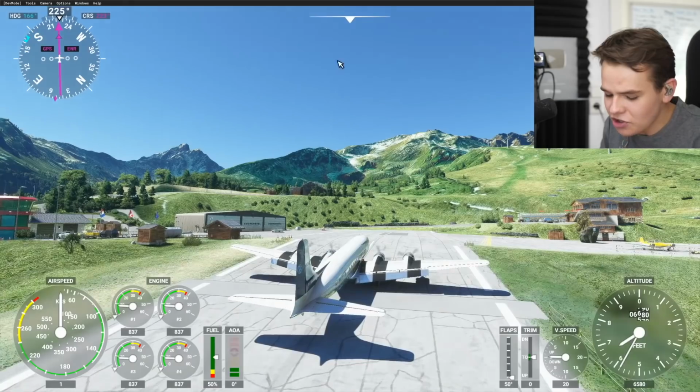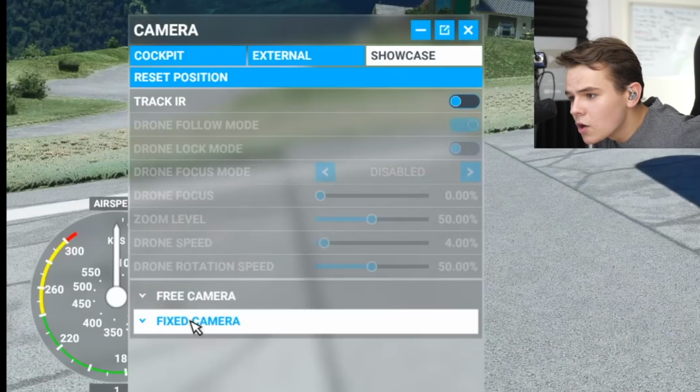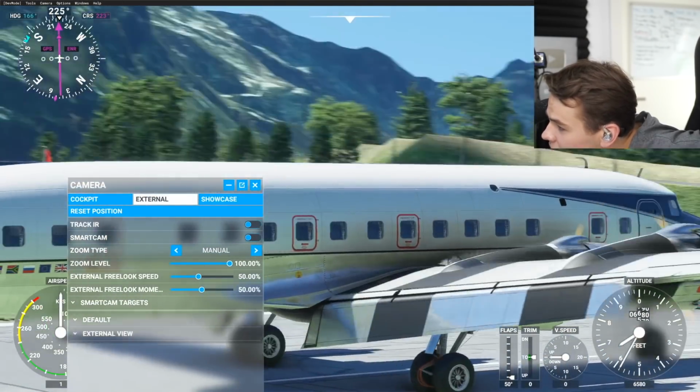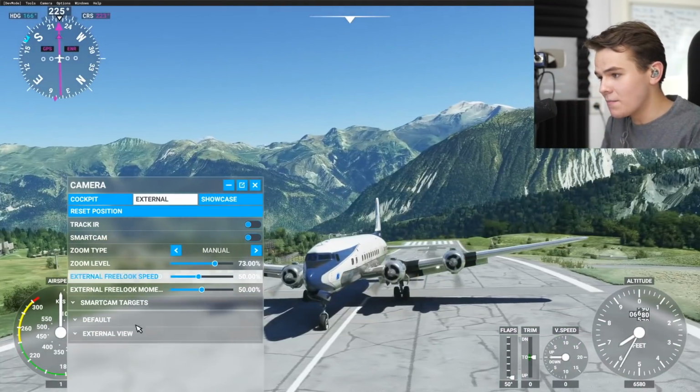Now, what I would like to check out is if we can actually take a bit of a look into the cabin, too. No option for that. So, apparently, the cabin is not accessible, but you can actually see it here. It looks quite nice. No problem at all with this plane.